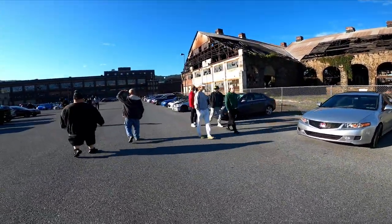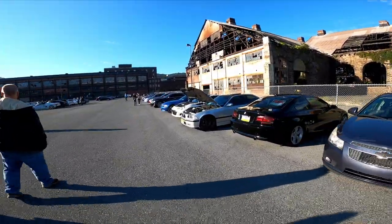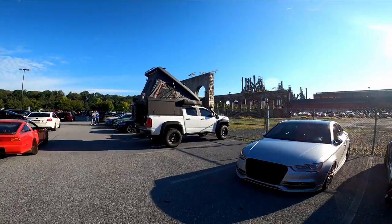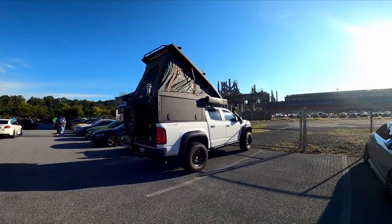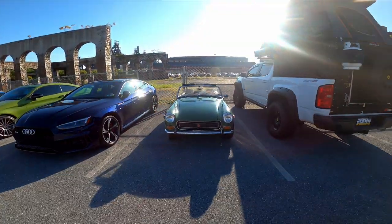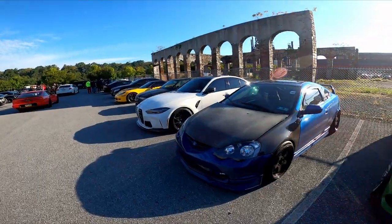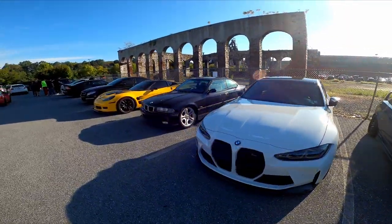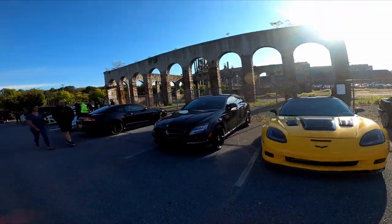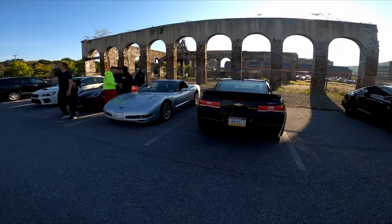This lot isn't as good, but it's got some good ones, a couple good cars. On one hand, I want that setup. On another hand, overlanding in a parking lot in the middle of Bethlehem, I'm not sure if that's really the best thing. Oh look, a pre-Miata Miata. Cars today. C2 next to a Z06.